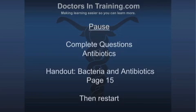On page 15 of your handout is the last section of antibiotics. Go ahead and look at those questions on page 15, see what you can answer for yourself. We're actually going to go through this page because some of these can be a little bit tricky. So take some time and then we'll go through these together.